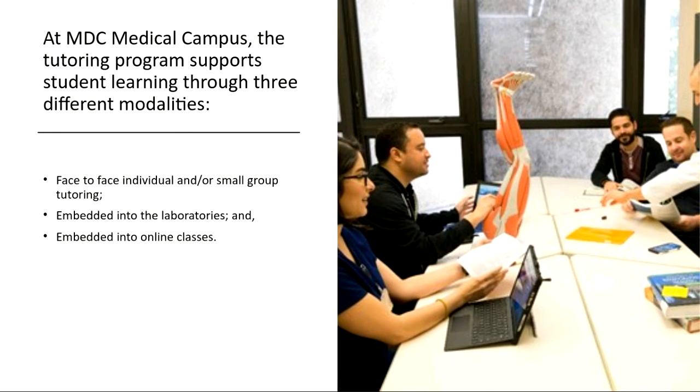But we found that sometimes students are hesitant to come into the tutoring lab and sign in. So we thought it might be better if we went to where the students are. We started in the last few years embedding tutors into the laboratories. I think part of what makes us unique is that we worked in conjunction with program coordinators and faculty to implement in-lab embedded tutoring services.